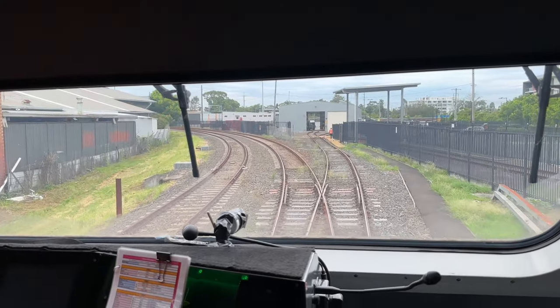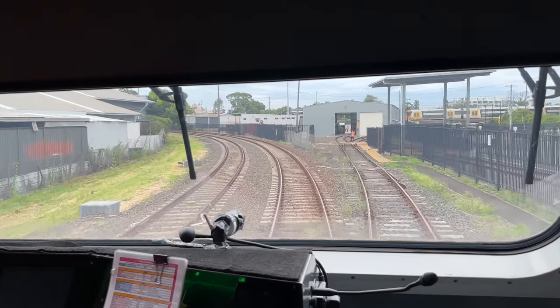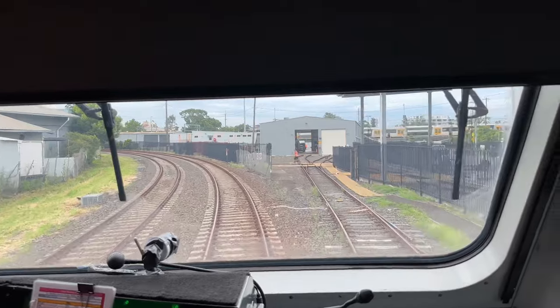You'll also hear a couple little radio communications between the driver and the Rail Operations Centre. Check out on the top right of the screen if you're interested in seeing my video on the Rail Operations Centre.